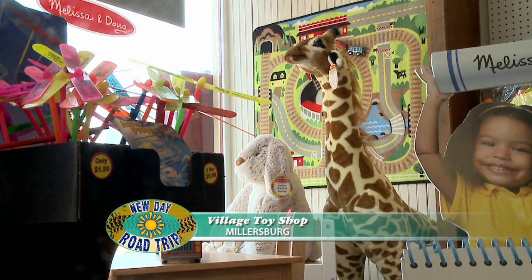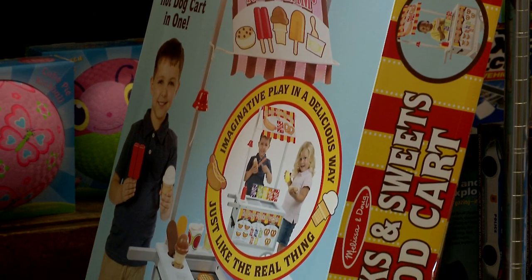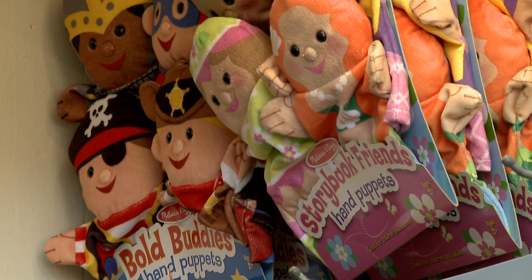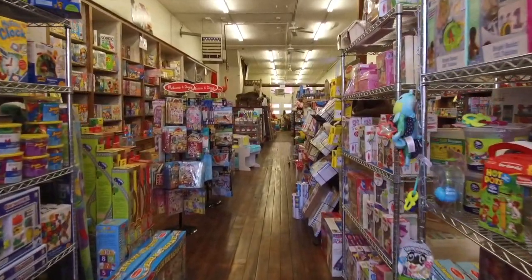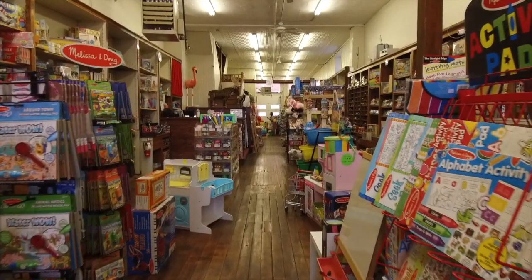When you think of what a kid would want, whether it be for Christmas or Easter or just a birthday, you can find it here. And you have a little section with all the little trinkets and toys, where it's something small that you can incorporate into a larger gift too. Right, very good. Let me tell you, bring the kids, don't bring the kids, it's up to you, but they are going to love a gift from here when you come to Millersburg.